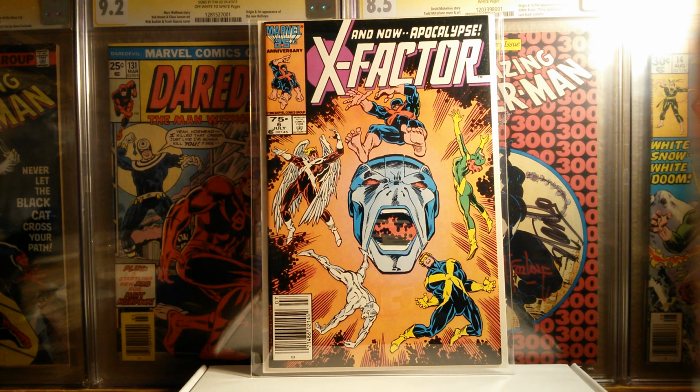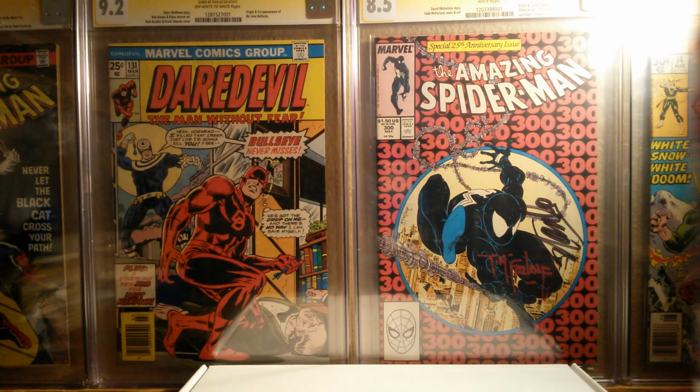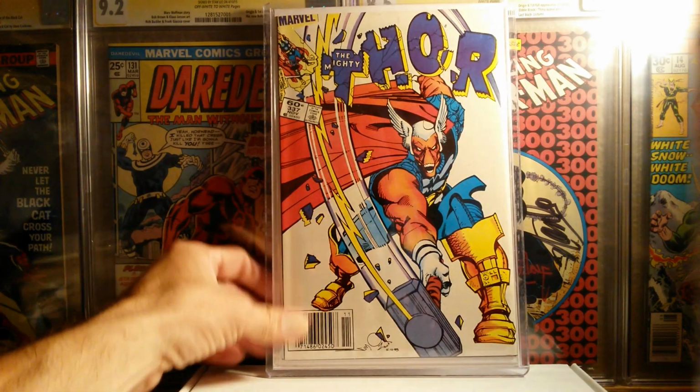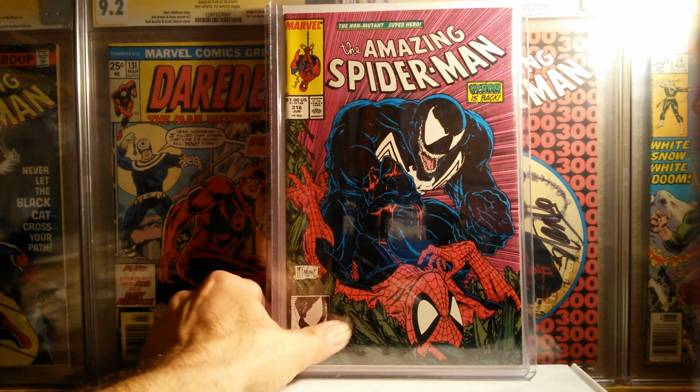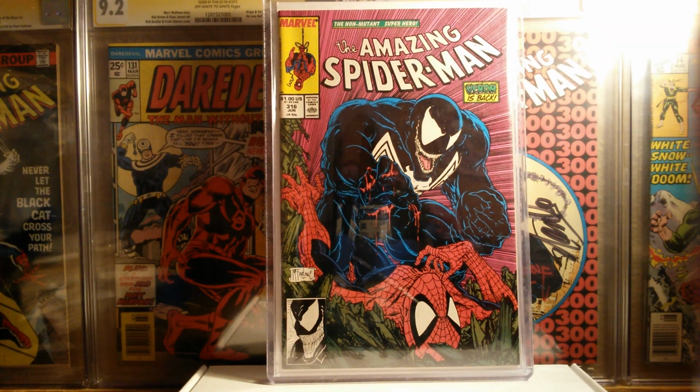Another one that I bought right off the rack when it first came out. Now, these next, I would say 1, 2, 3, 4 books are all books I bought straight off the rack. Let me get this one out of the way. So I did pick up 337 right off the newsstand. As you can tell, I have 2 or 3 copies of this, and that was a 60-cent buy. One of my favorite covers of all time, Amazing Spider-Man 316 for $1 right off the newsstand.